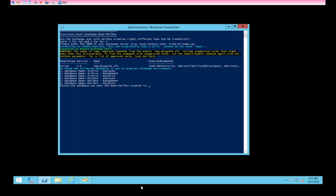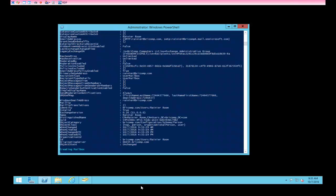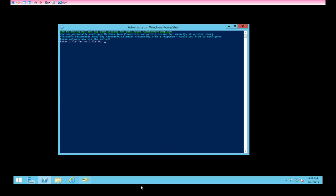But once it connects, we should be able to then pull up where we want to physically put this mailbox. Because it's on premise, we could have potentially multiple databases, and we want to decide where that wants to go. So we're going to go ahead and put this in the resource mailbox, not the archive, and create the account. Once it's created, we then have to switch it into being a room account. As Albert was mentioning, this is a resource that is auto-accepting rooms, making things scheduled so that they appear up on our Rigel device.